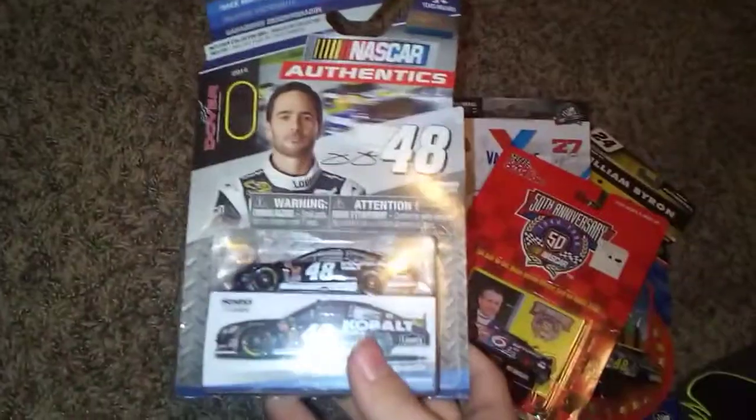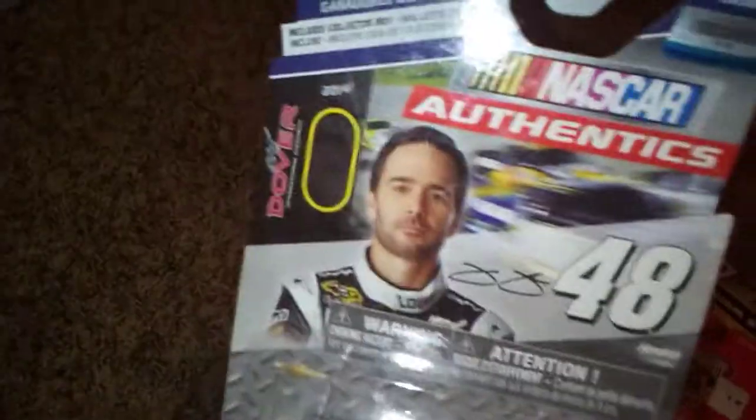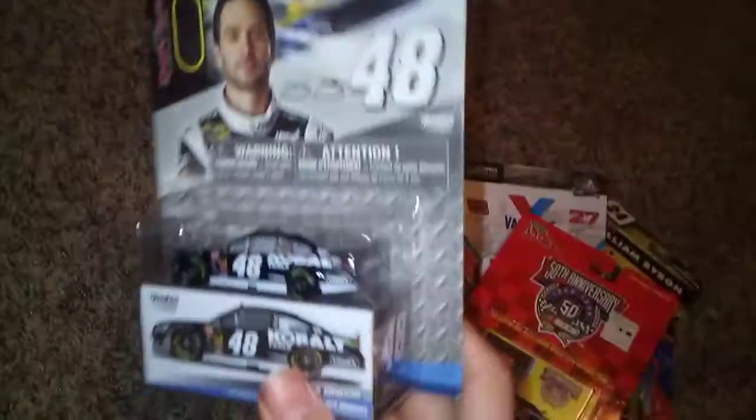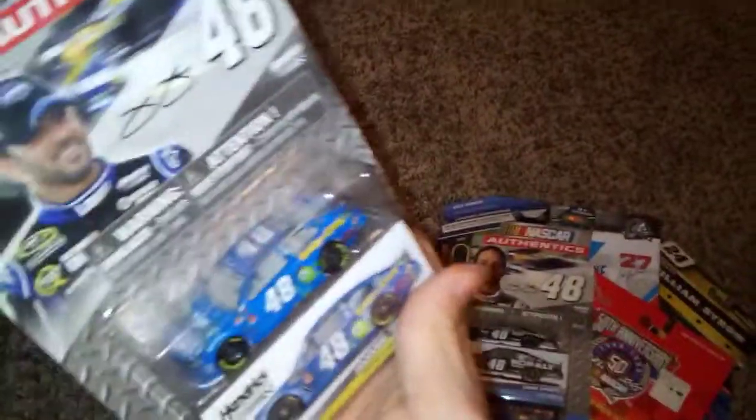Jimmy Johnson's 2013 Dover win? Oh, 2014. From Spin Master NASCAR Authentics. Another Spin Master Authentics, it's Jimmy Johnson's 2013 Dover car, where he got the win taken away from him, basically. But this is a Monsters, Inc. car. I really like this car. I wish he'd run the Build and Grow schemes again. I still need to get the one with the COT. Oh, I'll show you that one last.